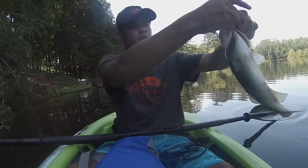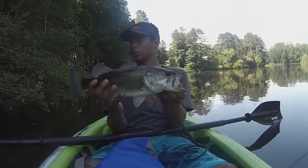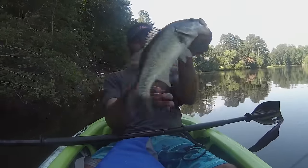Probably the longest fish of the day, I think. That's a long fish compared to what I've been catching. See if we can get some more.